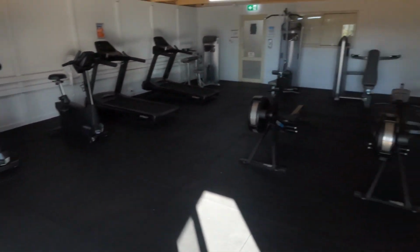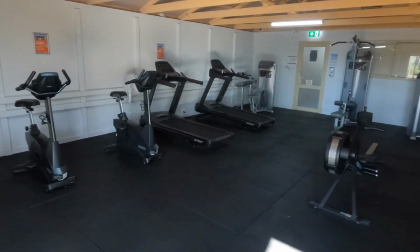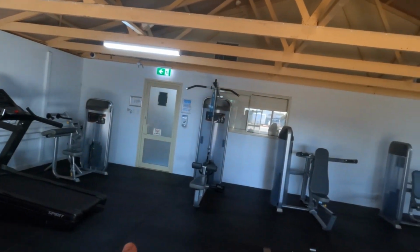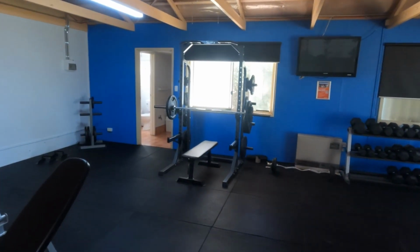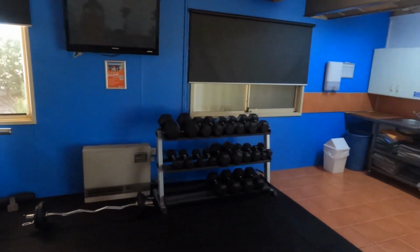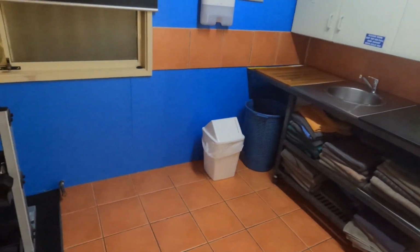That's the gym. Again, I've travelled in a lot of hotels, and this is bigger than most hotels. You've got your running machines, your weight machines, a couple of rowing machines, full bench press, squat rack set up over here, a number of dumbbells, TV, fridge, water. What more could you want?